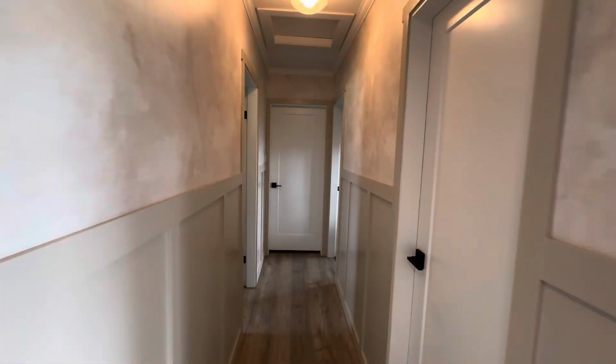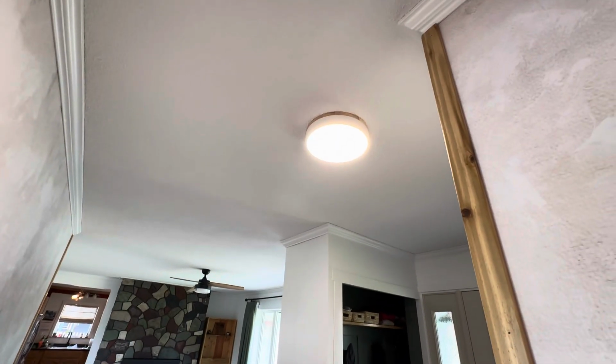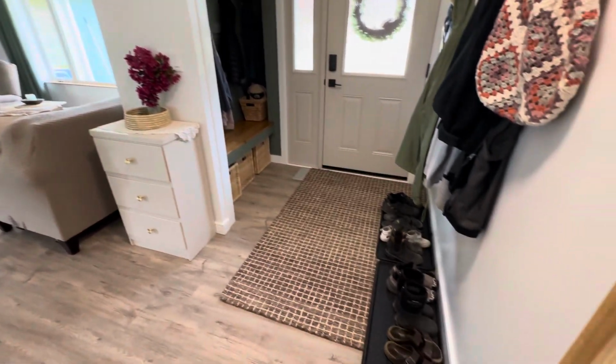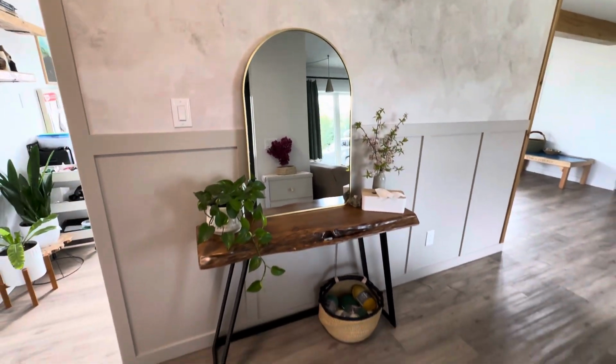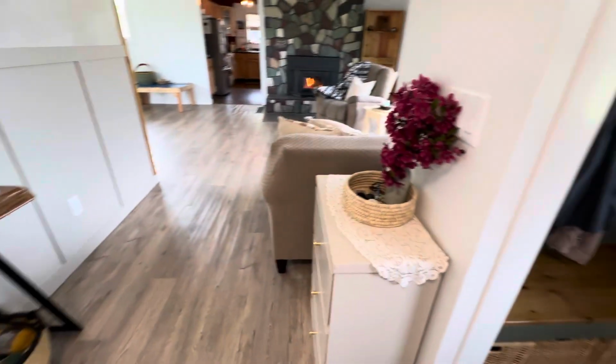And I really love how it turned out. I have a video on how to do that bottom board and batten if you're interested in learning that and seeing more of what this was like renovating with kids. And here we are back at the front entrance, and I'm just so happy with how it all turned out. I would love to hear what you guys think in the comments. Oh, and my beautiful side table. Again, I have another before and after on how I built that side table with the live edge.